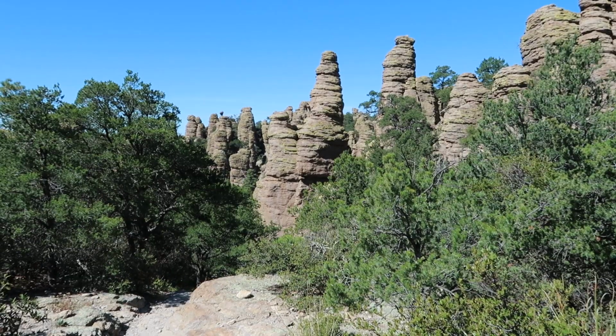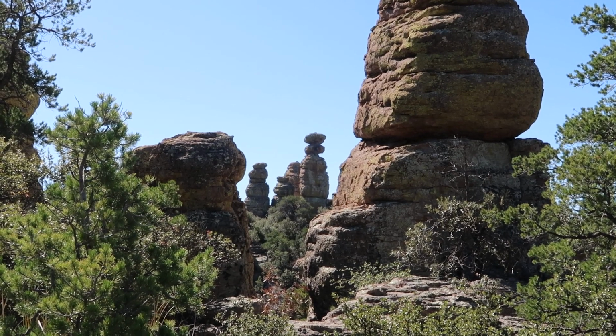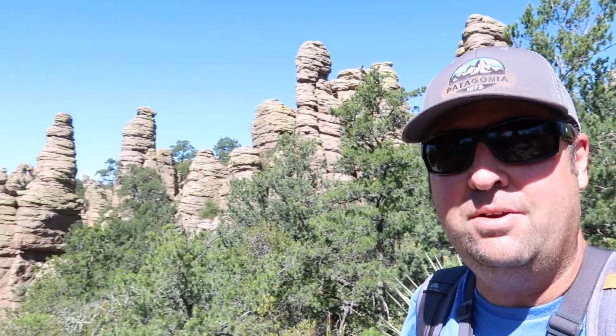I would say if you're gonna come to Chiricahua and you have enough time to do a little bit of hiking, but not an all-day type hike, I would say Heart of Rocks so far would be your best bet. It's gonna give you the best taste of what Chiricahua is, what these standing up rocks are. And you truly get into the heart of it. I mean, in any direction I face, I'm now surrounded by hoodoos.